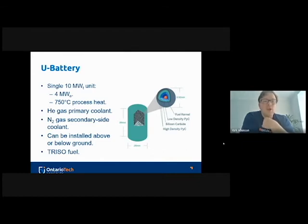It is a high-temperature gas-cooled reactor that uses helium gas as the primary coolant, which cools the fuel, and then the heat is transferred from primary to secondary side in a gas-to-gas heat exchanger to nitrogen. And obviously, nitrogen is in the air. It can be installed above or below ground, and uses a kind of fuel called TRISO fuel, which you can see on the right.